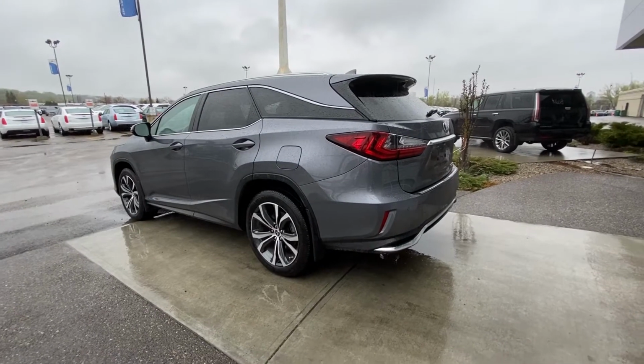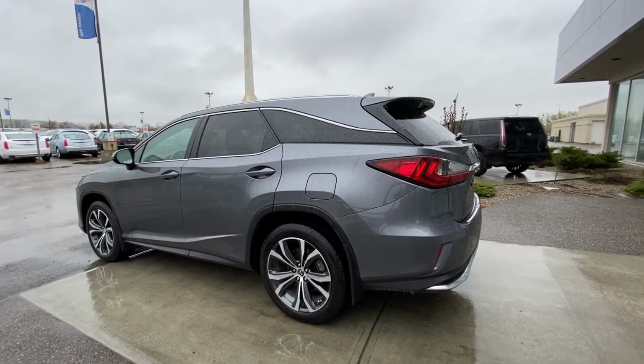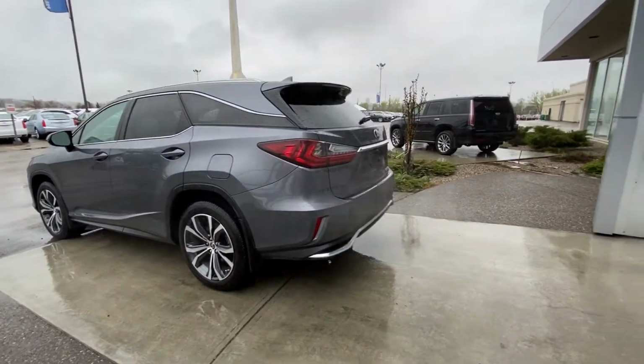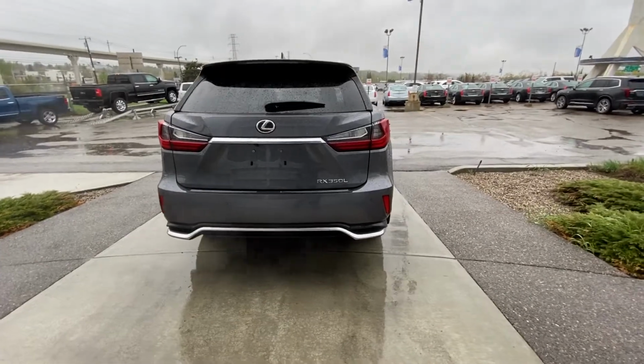Looking at the exterior of this Lexus 350 RX, we do have the 20-inch wheel and tire package, Michelin all-season tires on there. Color matched door handles as well as mirror caps, keyless entry, LED headlights up front, signature for the Lexus. Coming to the rear, we do have the LED tail lamps as well. Beautiful gray satin paint job here.